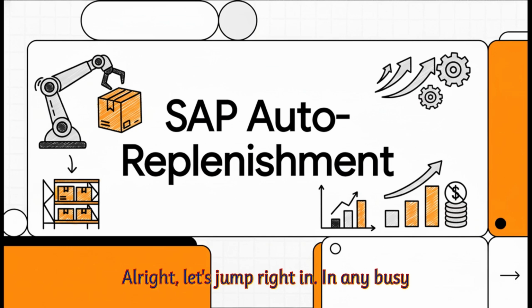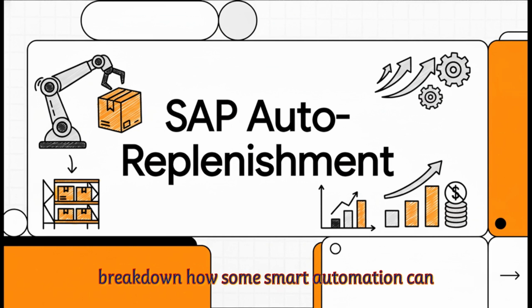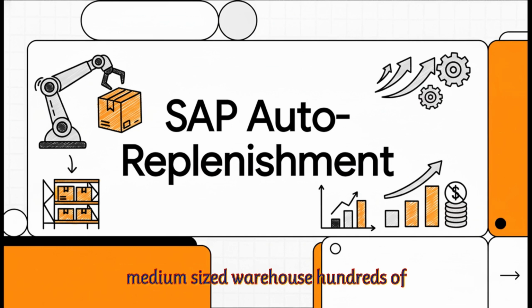All right, let's jump right in. In any busy warehouse, there's this hidden cost, right? And it can absolutely wreck your efficiency. It's not about your inventory, it's about what your team is doing, or more importantly, what they're not doing. So today, we're going to break down how some smart automation can solve a problem that can easily cost a medium-sized warehouse hundreds of thousands of dollars a year. And that's just in wasted time.